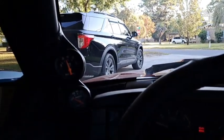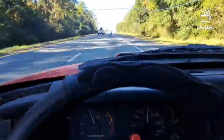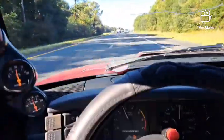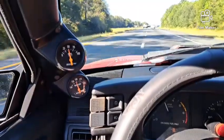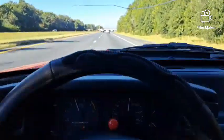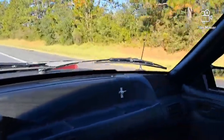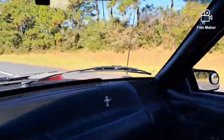All right, we're going to get rolling. All right, fellas, we're heading to Pensacola. We're up on the interstate. Everything's looking good so far. Shouldn't be an issue. This car is pretty reliable.